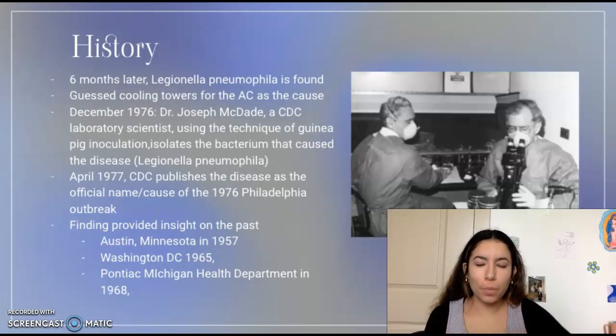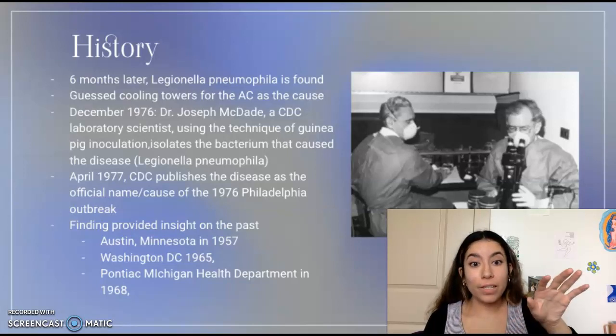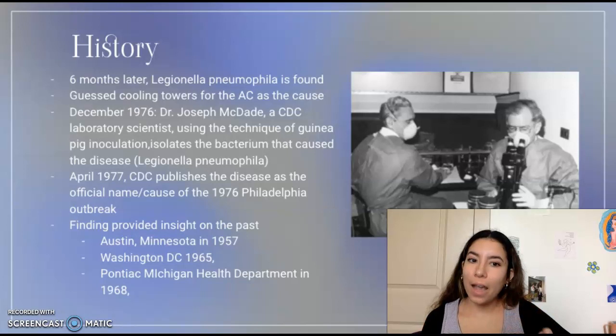And of course, this is a really important finding, right? Because now we know that we need to take precaution over maintaining the cleanliness of our water sources. It's something that we can look to now to identify the disease and make sure that we help people when they are infected, because we know about it. That's kind of the importance of this, right? But it also was able to provide insight on the past and explain what had happened. So, here are some examples of what we now think were actually Legionnaires' disease outbreaks.